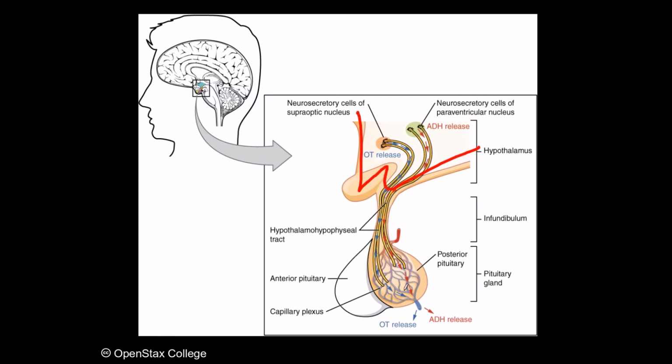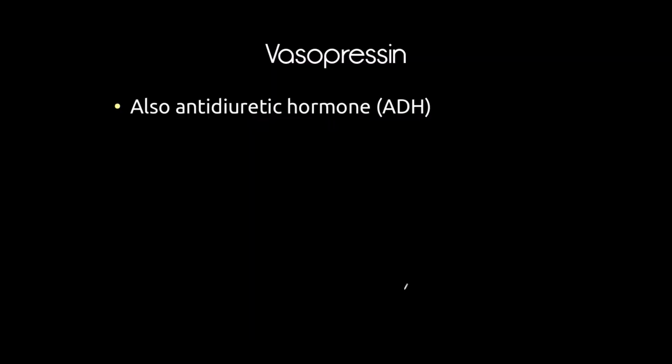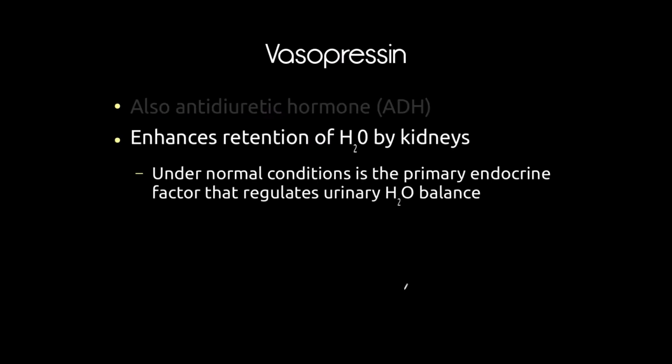Let's talk a little bit about these two different hormones that it is secreting. The first is vasopressin, and vasopressin is also known as antidiuretic hormone because it blunts the urination of animals that it's active in. It's going to do this by enhancing retention of water by the kidneys. And under normal conditions, this is the hormone that is actually regulating water balance in the body.